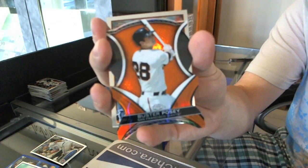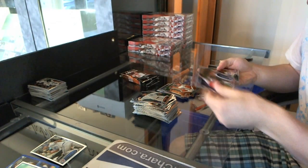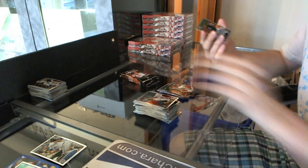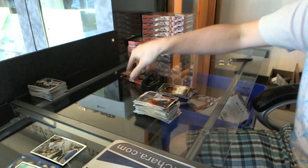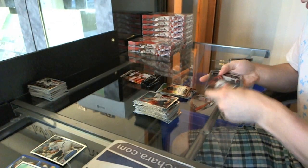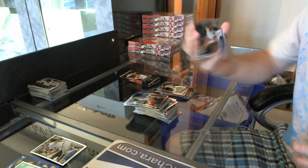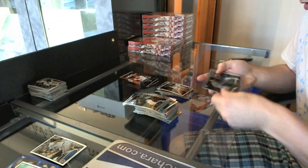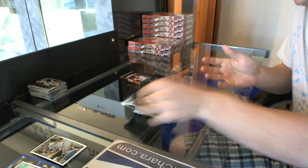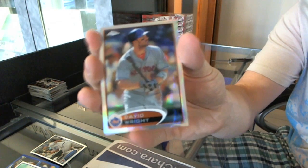Die cut for the San Francisco Giants, Buster Posey. Nice. Rookie autograph for the Chicago White Sox, Addison Reed. Addison Reed. Rookie auto for the White Sox. Refractor for the Braves, Brandon Beachy. X-Fractor for the Braves, Tommy Hanson. Base. Refractor for the Mets, David Wright.